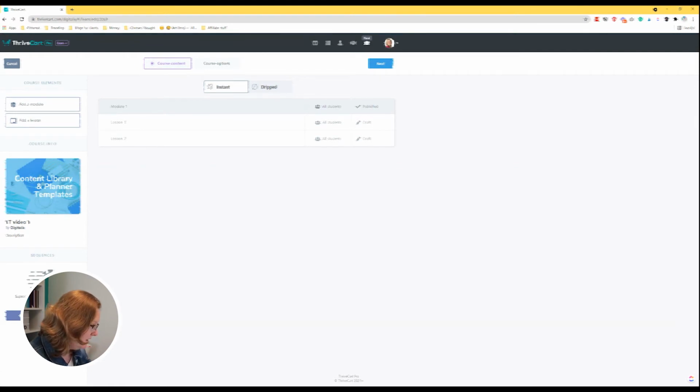This sequence thing is so, so powerful. And I don't think I've ever seen a course platform that has this many options and all within the same platform. So no more zaps or tags within ConvertKit to be able to see what's happening. You can just do it from within the actual course.